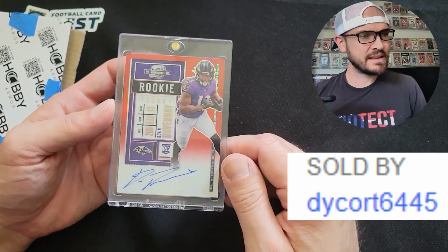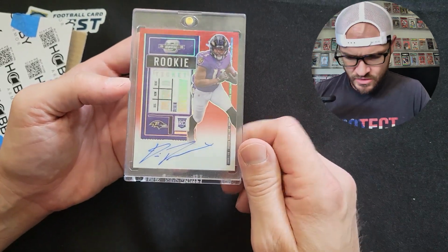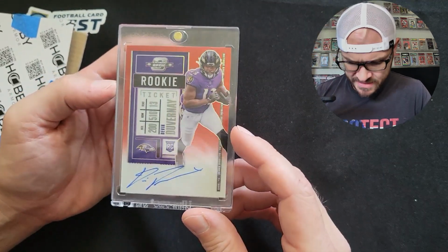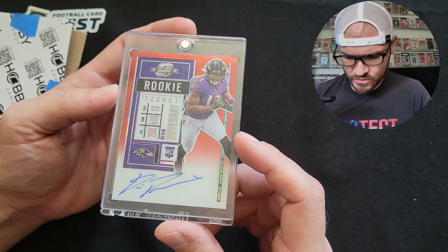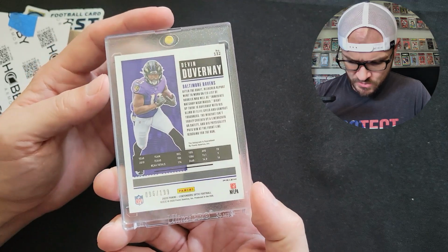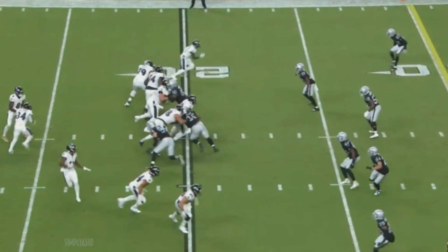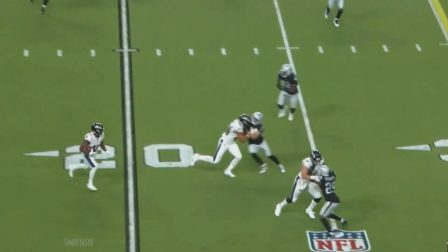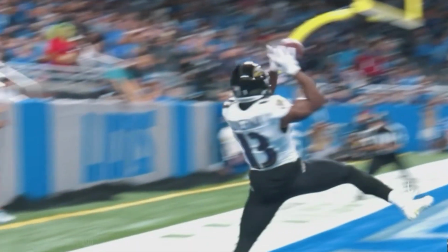This is a 2020 Contenders Optic red Optic Rookie Ticket auto red, numbered out of 199 here. Devin Duvernay, wide receiver for the Baltimore Ravens. Now that they've lost Marquise Brown, Devin Duvernay should function as a really nice deep threat for Lamar Jackson. Lamar Jackson not really worried. They'll figure out his contract by week 1. It doesn't help that he doesn't have an agent.